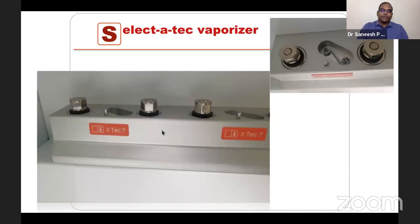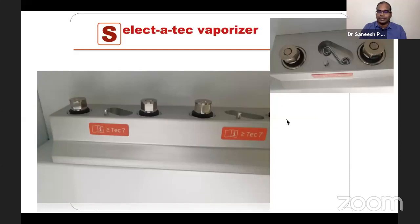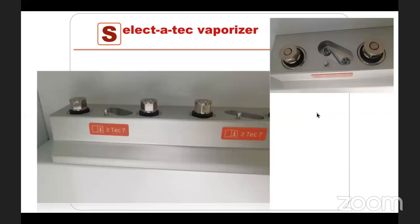Okay, so if you see the manifold in modern machines, you can notice that somewhere it is written, it takes Tec 7 or above. It is specific. And in some machines you can see it is Tec 4 and above, Tec 5 and above. These all depend on finer locking principles or devices attached to the manifold. So next time you go to the machine, just see how the pins and springs are connected there.